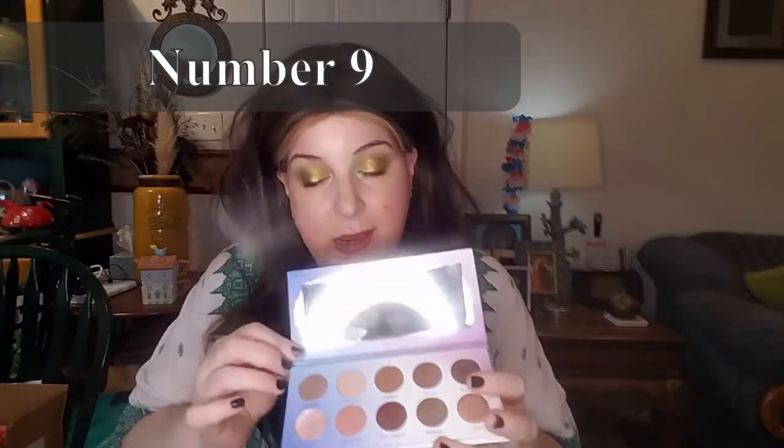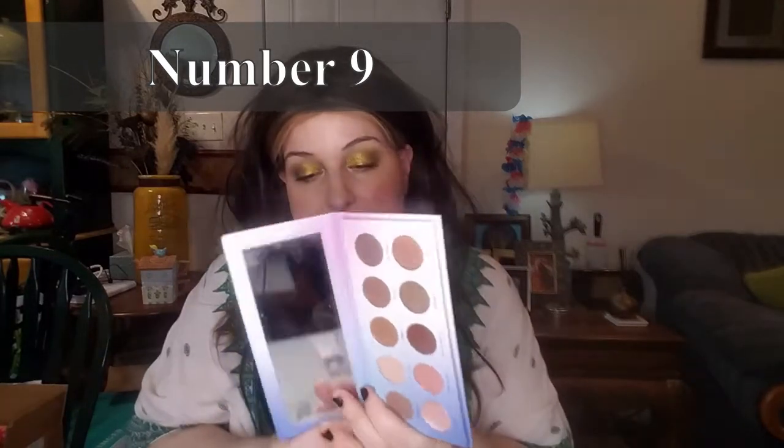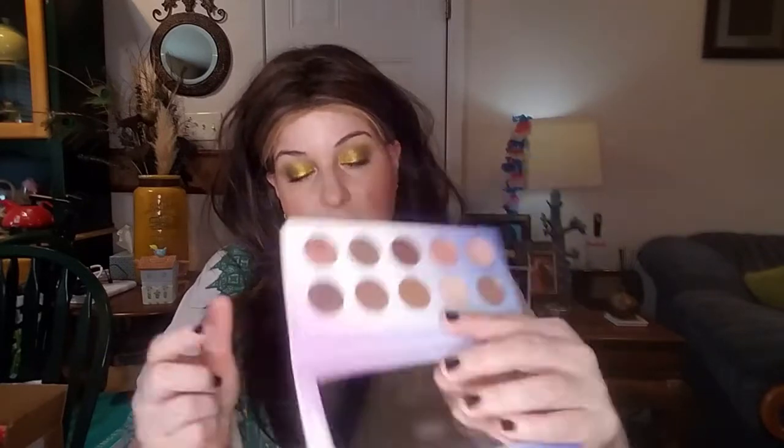It is the Item Beauty On The Daily eyeshadow palette. It's just a neutral palette. The one thing I thought was cool about it was it did have this duochrome shade in it. I don't think you're going to be able to see it, but when I did my eye look, it was pretty neat.